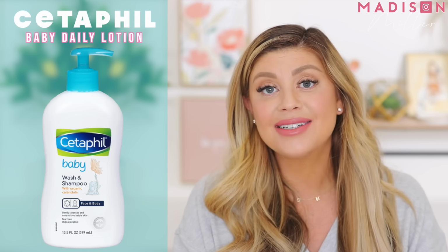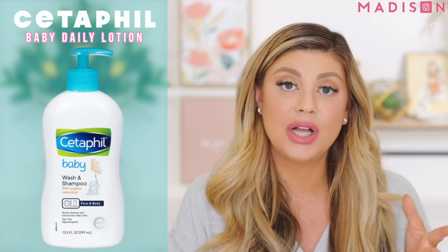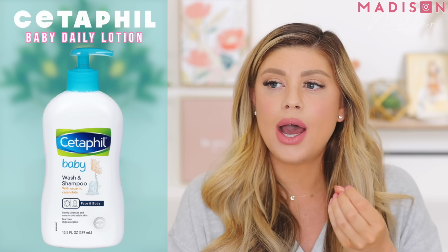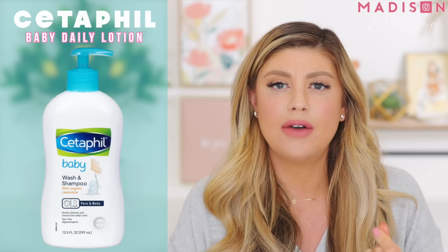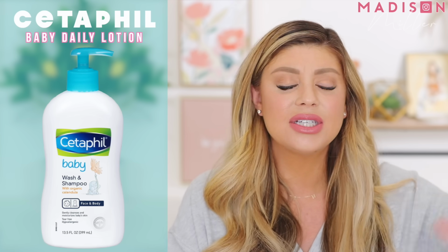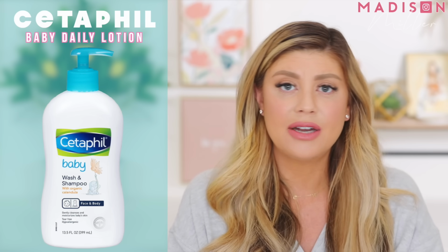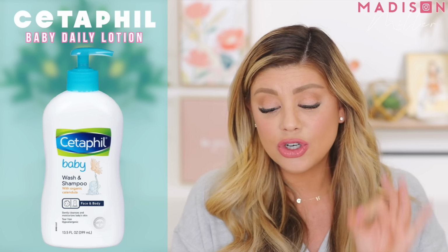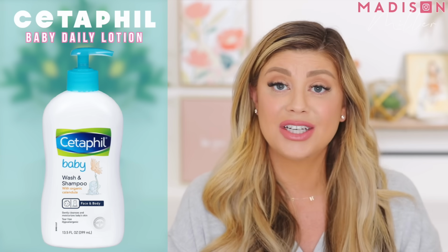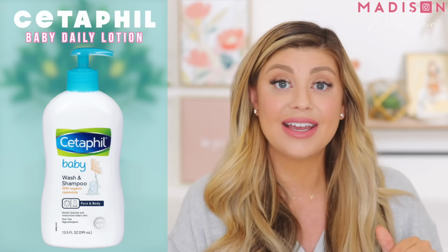But I like the fact that their body lotion actually comes with, I always butcher this, so sorry, but calendula. That's like one of my favorite ingredients. I don't know why, but whenever I use a lotion with that ingredient in it, it is so soft and moisturizing and just lathers into the skin beautifully. So I really, really like that, and I love Cetaphil products. So definitely check out the Cetaphil baby one. This one, you can get 13.5 fluid ounces for only $6.99, which is another great price, and it comes with a pump and everything.